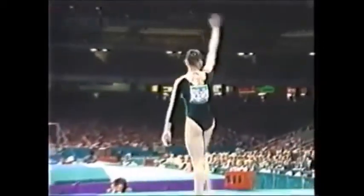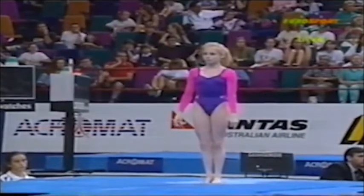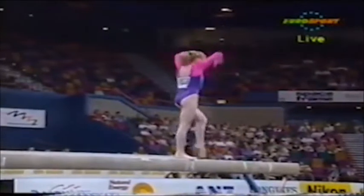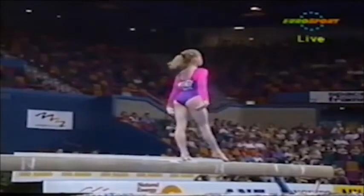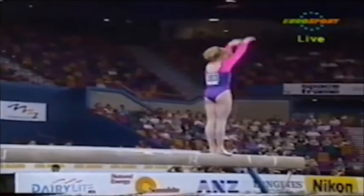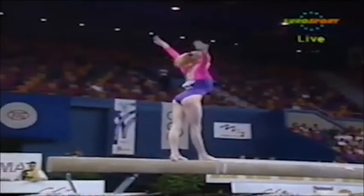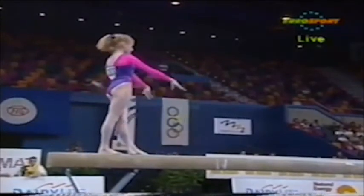Ladies and gentlemen, Lilian. Oksana Kuzhnik next to the beam, last of this rotation 1, subdivision B. Kuzhnik.